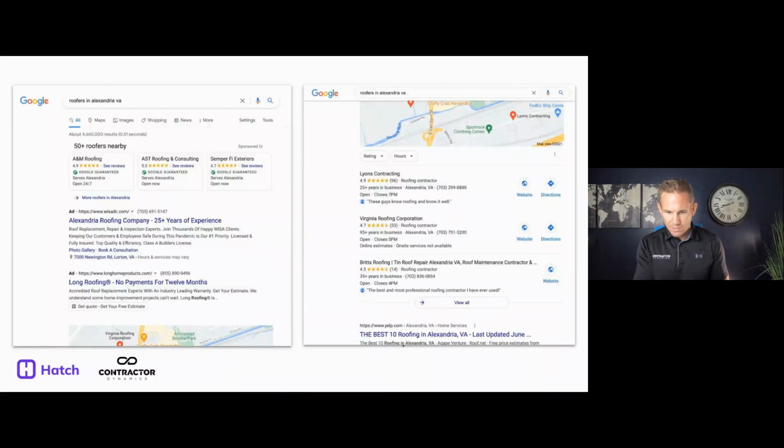But the map section is really important because people can see who are the companies that are local to me. They can see reviews right away. You can go to websites. You can click to get directions. You can click to call and things like that. So increasingly, a lot more companies are getting more phone calls directly from their Google Maps listing, even if people are not going to your website. So it's really important to show up here in the local results, especially if you've got a lot of great reviews to really wow people and get people to click on your listing. So this is what we're talking about here, these 3 results.